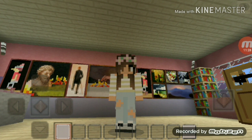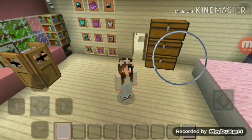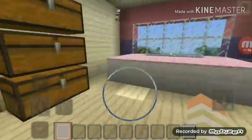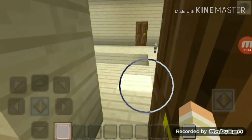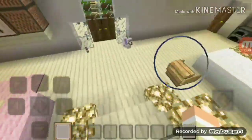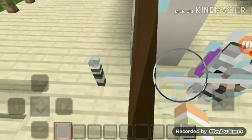Alright guys, so I finished all my outfits. Yeah. So I have 3 outfits. There's my journal and I have some armor and my pajamas. So I think that is it for my room. I'm gonna keep this room empty because, you know, you can have a spare room in your house. And I think I made an extra room, so I'm gonna end the video in front of my house.